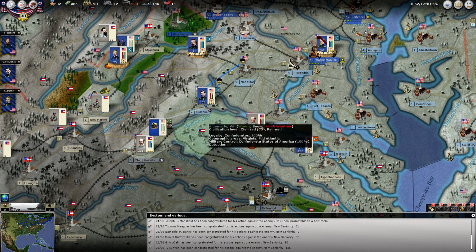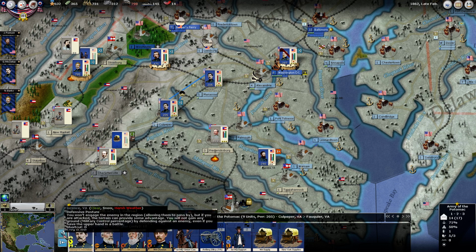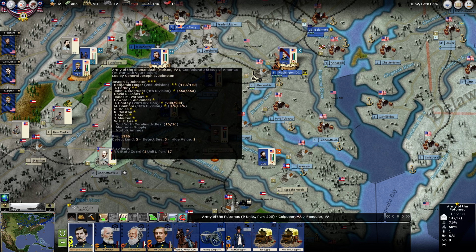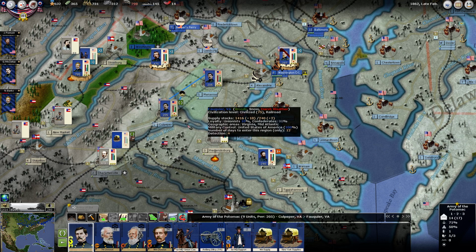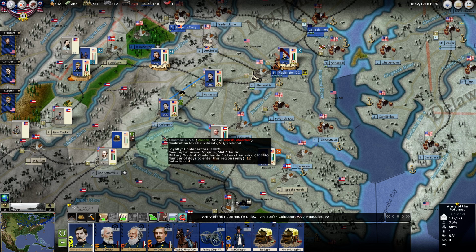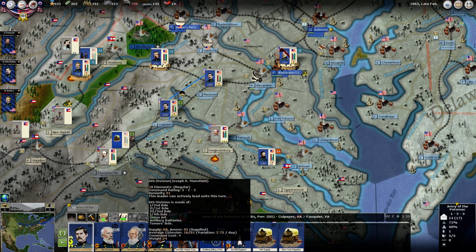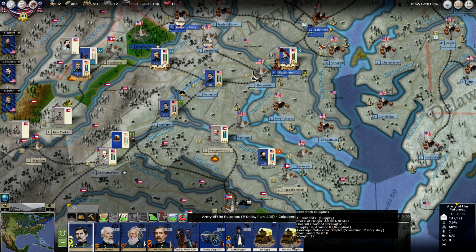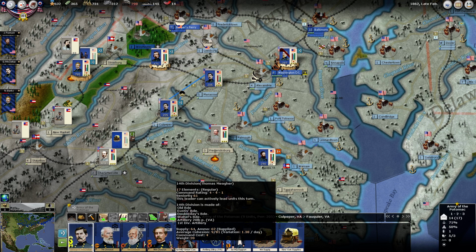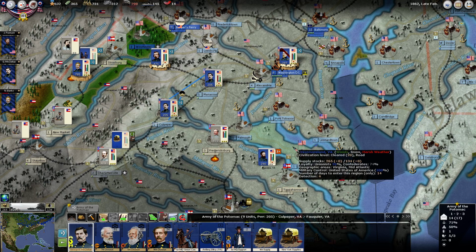We're going to allow McClellan to continue to retreat to Manassas. I think at this point I'm going to put him in a passive stance. I'm not worried about Johnston following up too closely because of the weather, and also because we're a good bit ahead of him. The passive stance will enable us to recover our cohesion at the maximum rate. You know what? I'm going to keep him on defensive just in case we get intercepted by something. It would be silly to get caught by that.